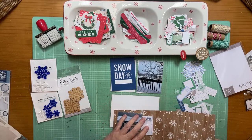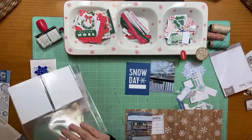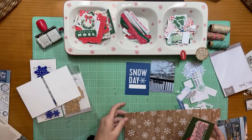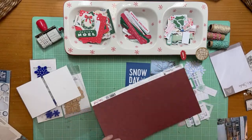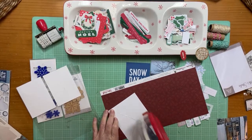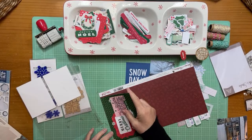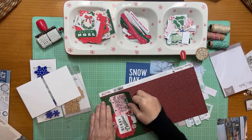I think we can. All right, so let's grab this card. And I think I can just get the design this way. And then I'm gonna actually tape these together right away. Hey, Tammy. And that way they won't slide when I'm cutting.